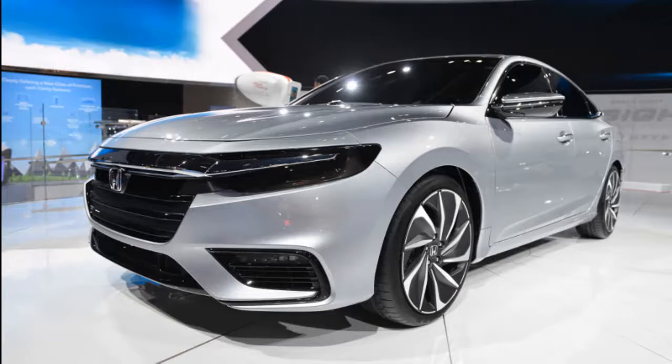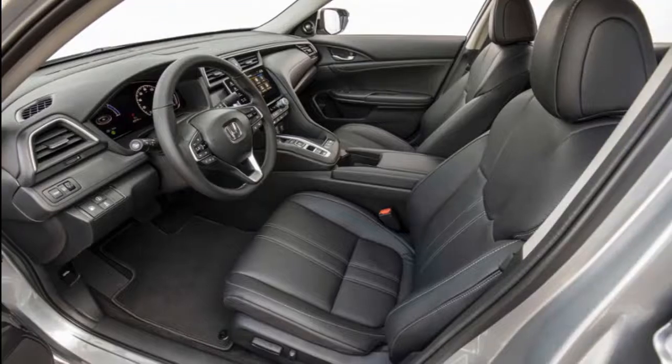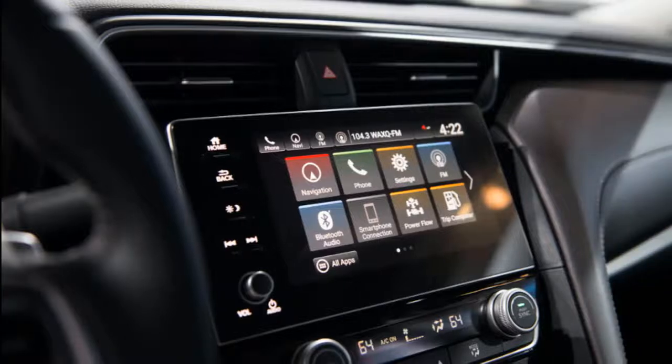Safety. Full official data for the 2019 isn't yet available, but what's there so far is good. Official crash test data for the 2019 Honda Insight isn't yet available, so we're withholding our score for now. Absent results from the IIHS and NHTSA, we're encouraged by standard active safety features at every trim level.